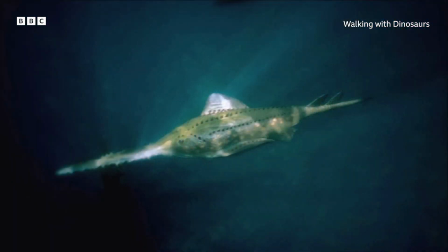Then we have this guy. Most people are just like, what, it's a sawfish. But it's not any sawfish. It's Onchopristis. If you don't know what Onchopristis is, it's like a giant 20-foot sawfish. Anyways, it gets eaten by the Spinosaurus, and this was the fish that was dropped earlier in the fight.